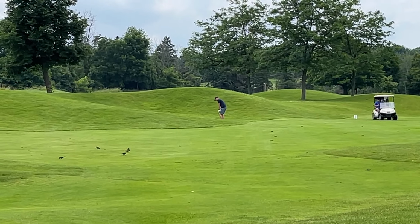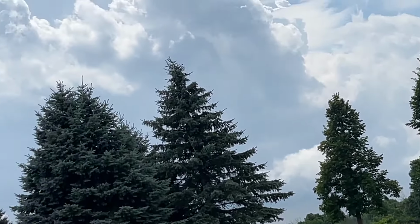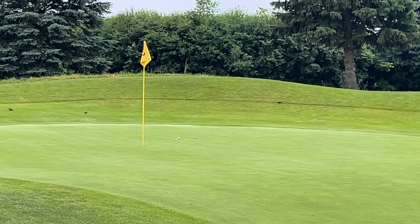I haven't taken enough footage of Derek today. It's been too rainy, moderately miserable. Let's take a look at this beauty. Oh, he's going right at the pin. What a shot. Not as good as mine, but it's a shot.